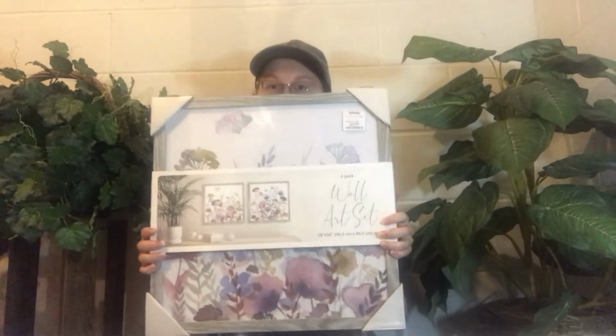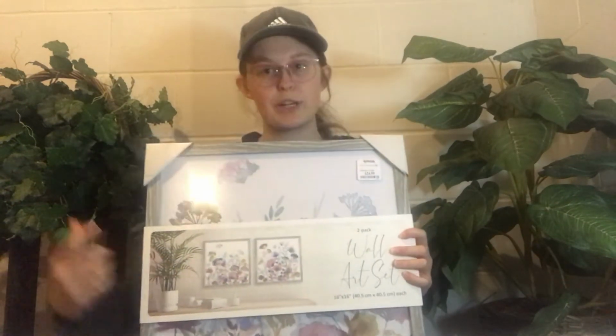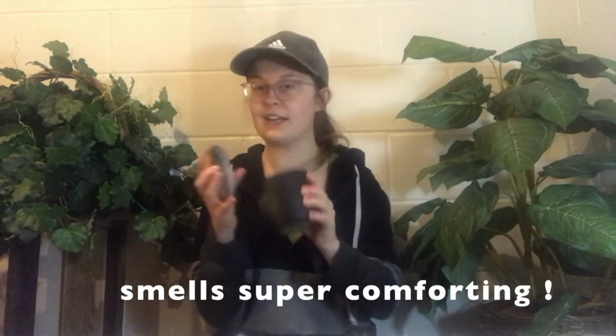The next thing that I grabbed was this wall art set. This is what it looks like. It's two pictures that go next to each other. I plan on putting this above my dresser that I spray painted gray. I got this from TJ Maxx for $25, which I think is pretty good for two of them. My other things that I got from TJ Maxx was this candle. It says it's vanilla suede. And I think I got this from TJ Maxx for $5 or $10, so again, pretty good.